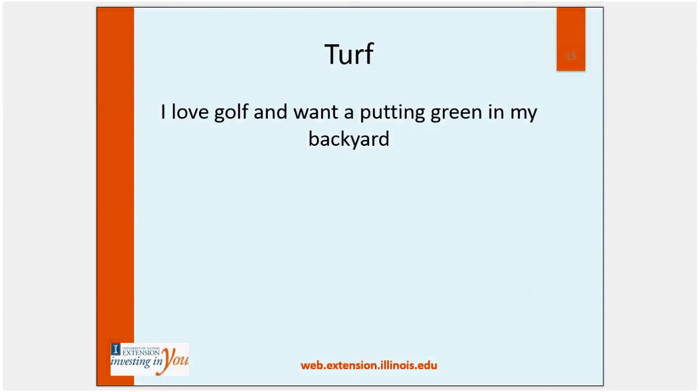And of course, we can't forget our turf. I worked for a couple of years at a golf course as a head horticulturist, and I got the option and ability to help with some of the maintenance on the golf course and see what went into it. Sometimes you'll see people that say, I love golf and I want a putting green in my backyard. My response to that is, trust me on this, it's way too much work. You don't want to do that.